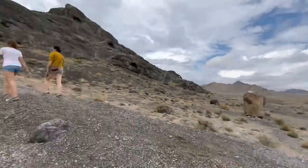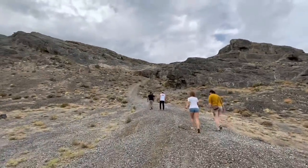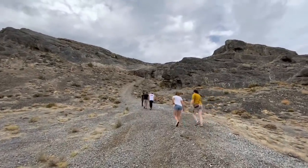We're right back out at the Salt Flats now, but instead of going racing, we're going up to Danger Cave.